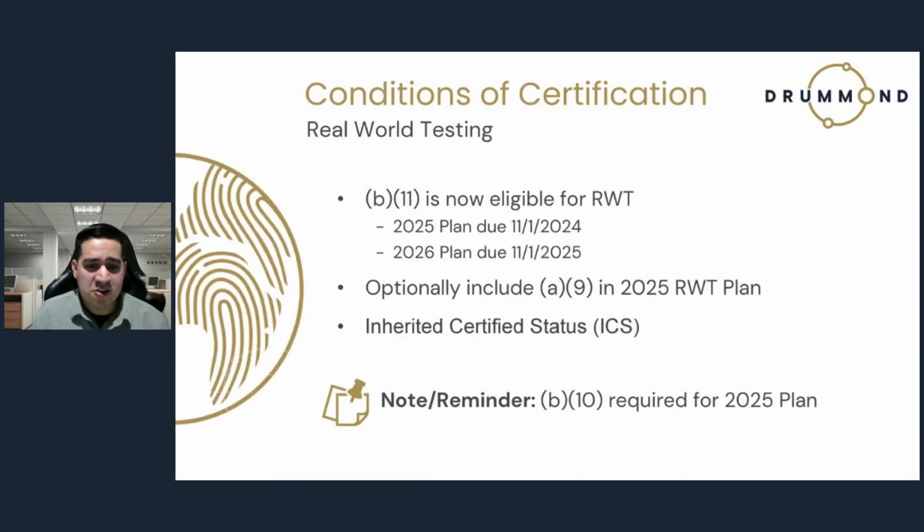The next condition of certification that applies for B11 is real-world testing. So first, just to clarify, real-world testing is not the same thing as live testing. As it was mentioned earlier, B11 is purely attestation-based. No live testing is needed. But what real-world testing aims to do is verify that your health IT meets the needs of end users in an actual clinical environment versus the controlled conditions that we go through as part of our initial certification testing, self-testing. But B11, again, is now eligible for real-world testing.